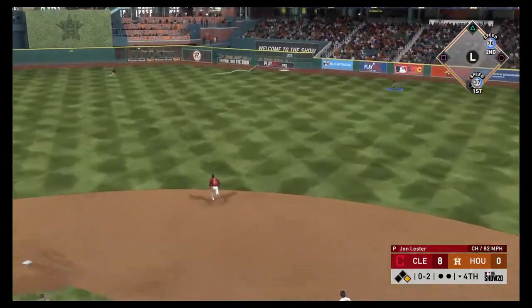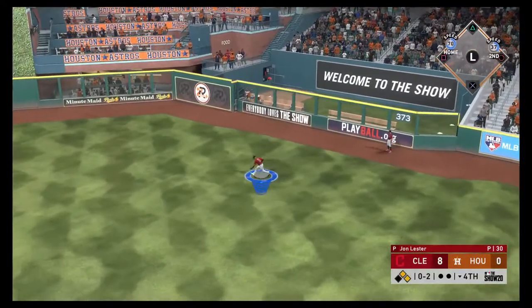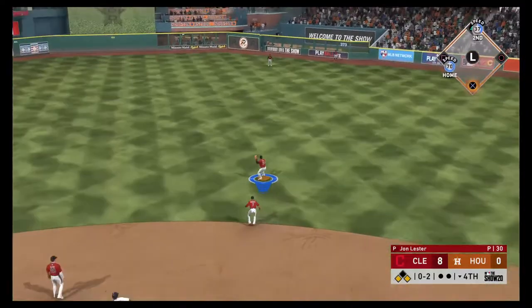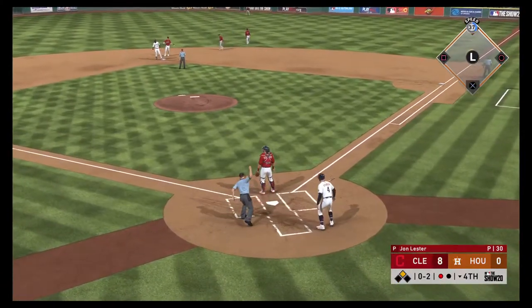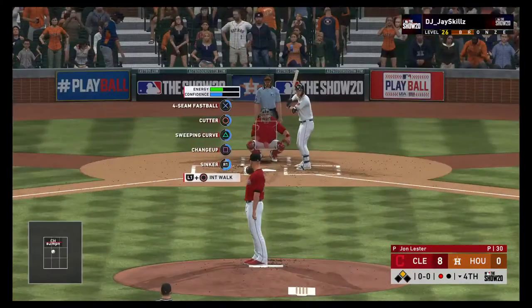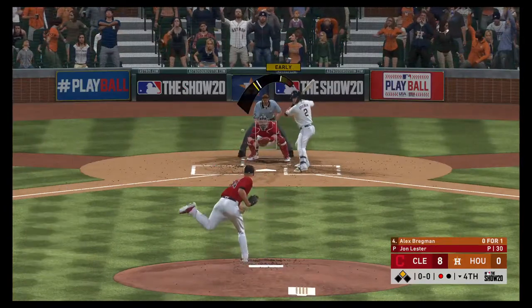A swing and a drive sent out toward the gap. But that'll be off the wall in right center. Springer isn't stopping. Here he comes to the plate. He's in time, and he's cut down at the plate as they team up to gun him down. And that'll bring up Alex Bregman.